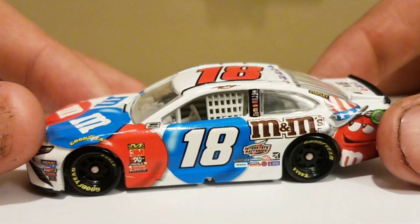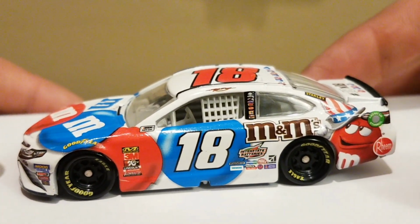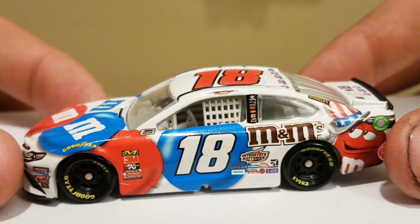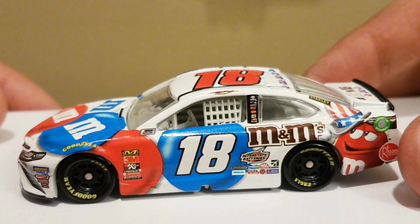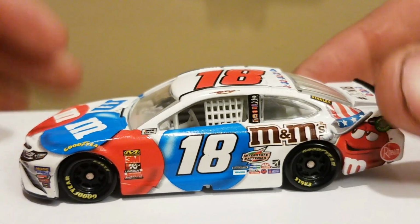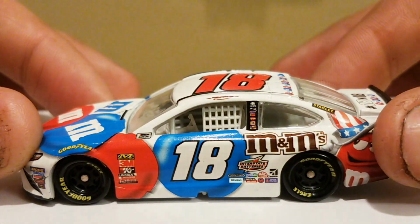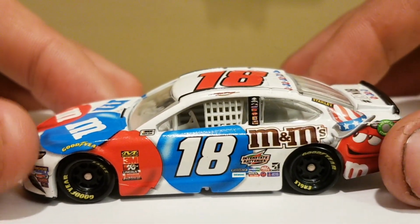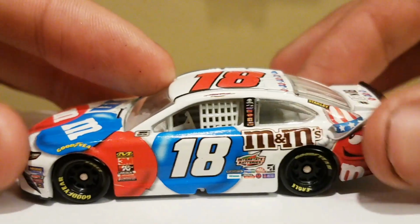Man, I even remember the M&Ms Patriotic cars even back in the days, guys, when Elliott Sadler and Ken Schrader drove those cars. I mean, man, talk about some classics. Heck, even Ernie Irvan, guys. Now I'm naming all the M&Ms drivers. David Gilliland. Whew, man. But I gotta say, Kyle Busch is probably one of the best looking that we got, especially on that Toyota Camry mold.